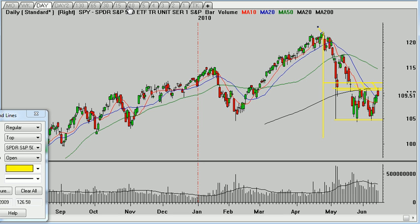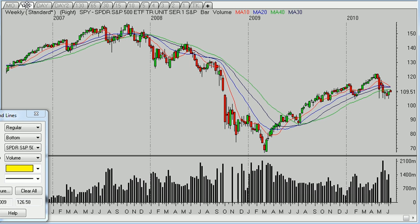So looking at this market, it's still a mess. We've got volume really diminishing here, and that's something that a lot of people are concerned about. I think a lot of it also has to do with the fact that it is summertime, and typically market volumes tail off around this time of year.